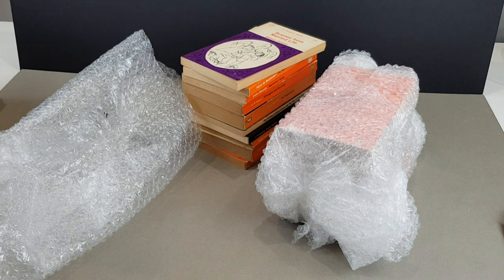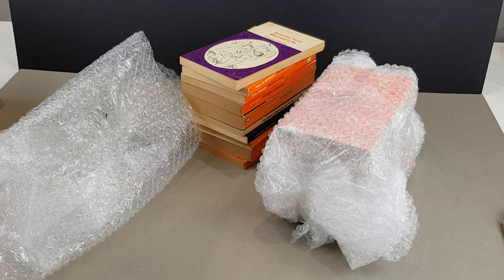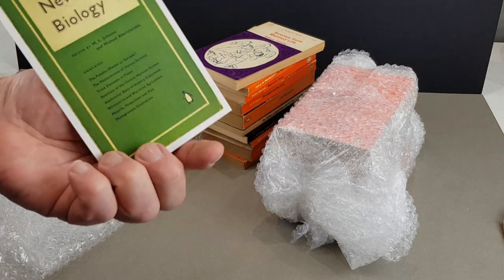Drew says, "Dear Jules, thank you very much for another order and freeing up some shelf space at the Penguin Chap HQ. Good to fill some gaps in your collection. Cheers, Drew." There we are.